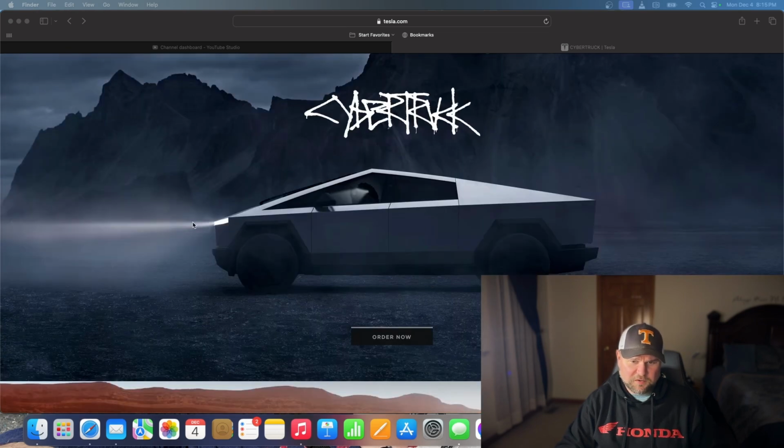The departure angle looks like it's going to be pretty good. I think the truck can lift up like 12 inches with its suspension or something like that. I heard that, but I couldn't actually find that listed anywhere. I might have just missed it on the website. So the front looks like it's good. The back, though, I don't know.